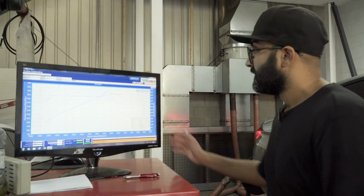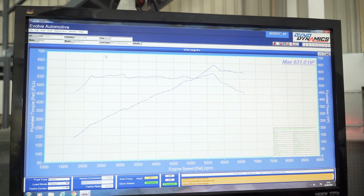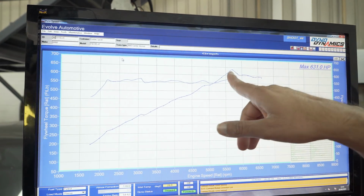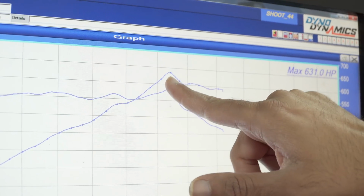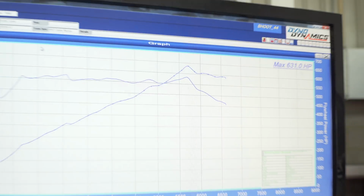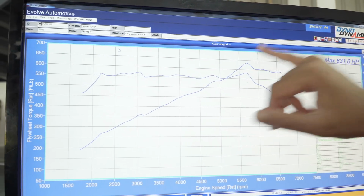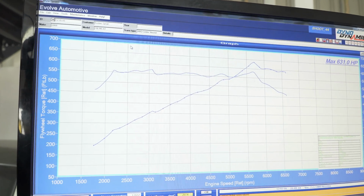So we've done the car and it's made 631 horsepower. So let's take a closer look at the graph. As you can see, the peak power is making it around 5,750 RPM, and the power is dropping off unusually there. I'm not 100% sure what that is about, but we have seen some other graphs on Dynojets and the car is doing the same thing. But the rate the power is coming up there, I think that's more artificial in the software rather than the turbos running out of air.